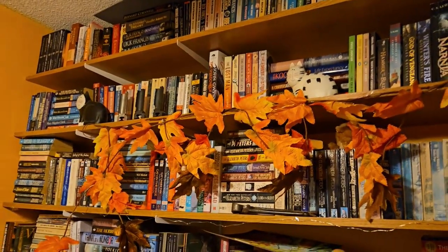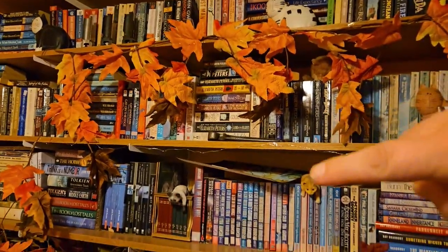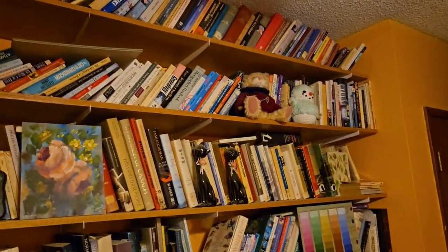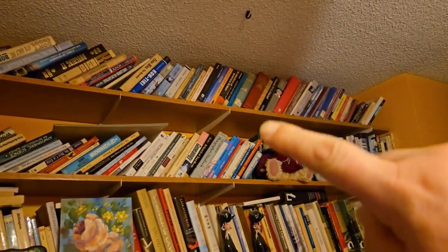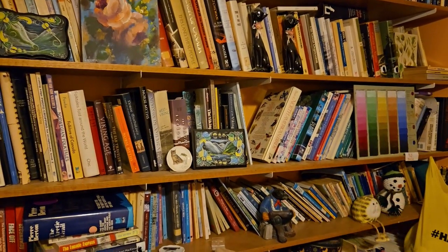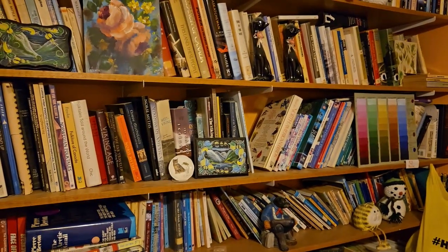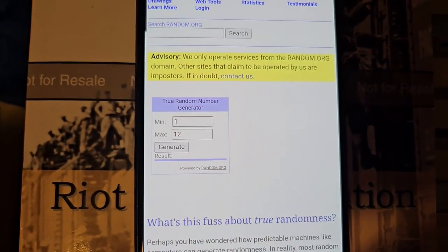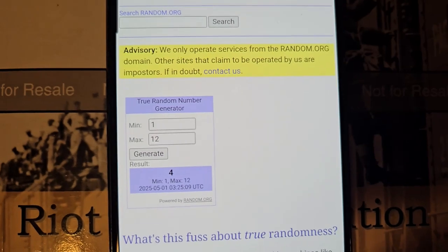But on this wall, this is my fiction wall. We have 1, 2, 3, 4, 5, 6 shelves, 7 shelves. And this over here is my nonfiction, which I will also include in that. So if I do that, we go from 7, we'll go 8, 9, 10, 11, 12, which is more kids' books, is generally what's on number 12. So I'm going to randomly generate a number for the shelf out of 12, and then we'll see how many books are on that shelf. Okay, so here's our random number generator, and we have 1 to 12, and we are going to try and generate. And we got shelf number 4.